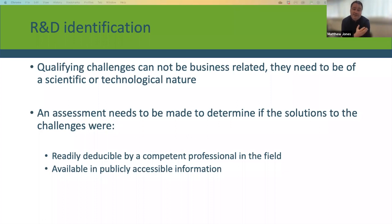So if it was readily deducible by a competent professional in the field, you probably wouldn't claim for that anyway, because presumably it didn't take much time or costs to overcome that. So there's nothing lost there really. And if it was available in the public domain, again, you wouldn't be able to claim that, because that kind of proves to HMRC that the R&D was new to you rather than new to industry. So new to you R&D is never going to be something that you can claim R&D tax relief on. It's only whether or not it's regarded as new to the industry that we're looking for.